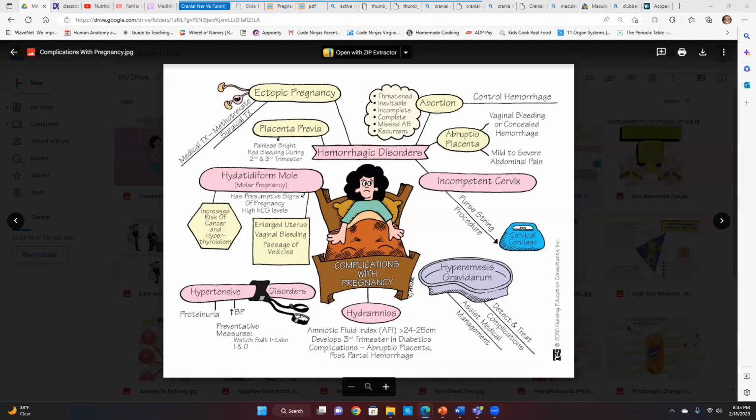Okay, all right. So do you all know the difference between abruptio placentae and placenta previa? The previa is painless, and let me remember, let me get it right. That one is bright red blood, yes, that is correct. And abruptio is the dark red, and it is very painful. Yes. Okay. And when that happens, what are you thinking?